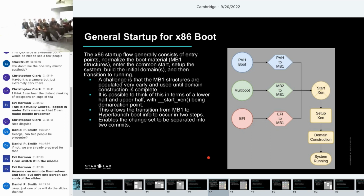If you take a step back and look at it as it's being shown in the diagram, you can see that start_xen is now this demarcation point where the transition occurs. And then we leveraged that so that we could split this part of the change into two and across multiple patches, so that it wasn't one large change.